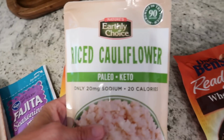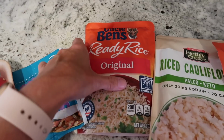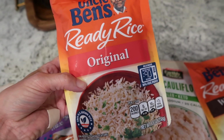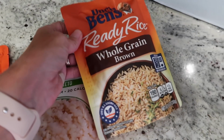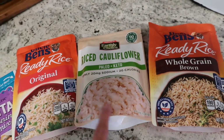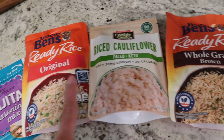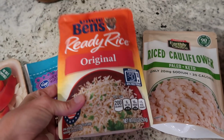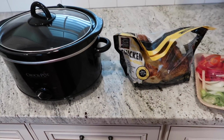for tomorrow, for Tuesday, I'm gonna use cauliflower rice. But for Wednesday, I gotta decide real quick, but I'm either gonna use this rice, the original Uncle Ben's ready rice, or the whole grain brown rice, and either one are good options. But tomorrow is still a low carb day, but that's why I'm gonna use the cauliflower rice. And then on Wednesday, it's a regular carb day, so I actually need to get some carbs in. So I'm gonna cut up my chicken really quick and throw some stuff in the crock pot.